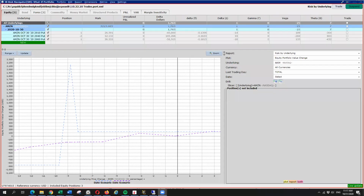Hey folks, just wanted to discuss a trade idea today that a member sent through to me, which I thought was quite interesting and worthy of a quick discussion. It's a broken wing butterfly on Amazon. Expiry is October 30. Now Amazon's reporting earnings on October 29, so the idea with this one would be to close it out before earnings, not take any earnings exposure.